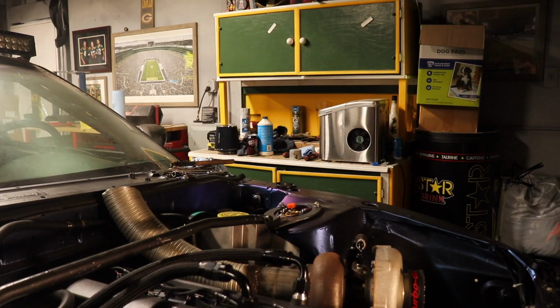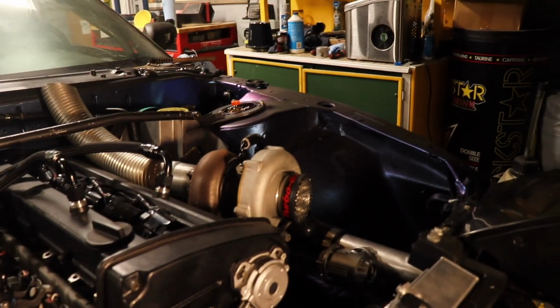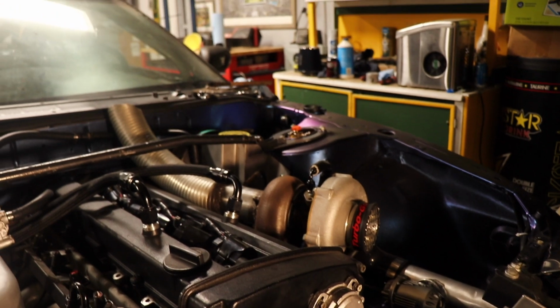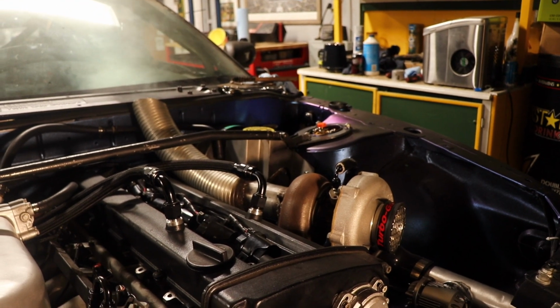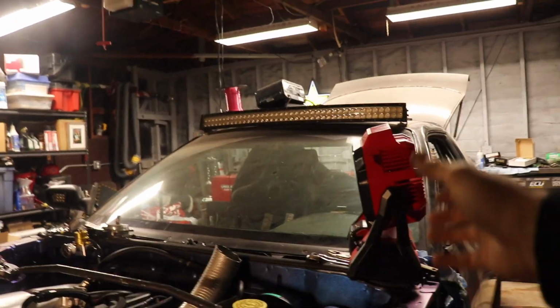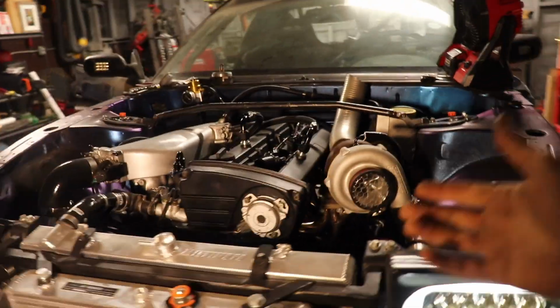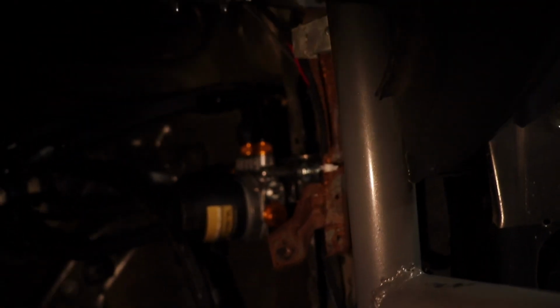Oh, and it died. Oh, damn. So about the fan, there's just so much exhaust going there. We're just pushing the exhaust out there. But she runs. So far, no leaks that I can see. Even in here, no leaks or nothing. Everything's good.